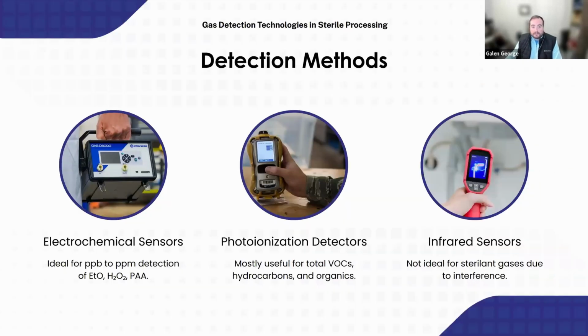Now, before we dive into the specifics of Interscan's gas measurement systems, let's quickly touch on the technologies behind gas detection for sterilant gases. The good news is that the industry has developed sensors tailored for exactly these chemicals. The dominant technology we use for ethylene oxide, hydrogen peroxide, and peracetic acid detection is the electrochemical sensor. These are compact sensors where the target gas causes a chemical reaction, usually an oxidation reaction, at an electrode, and that produces an electrical signal that is proportional to the concentration of the gas.